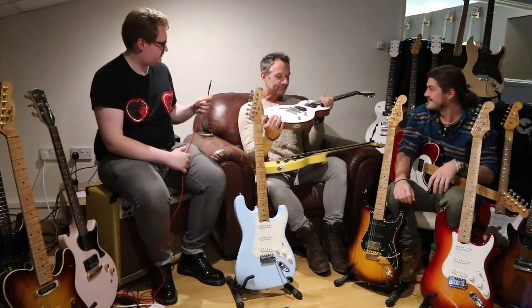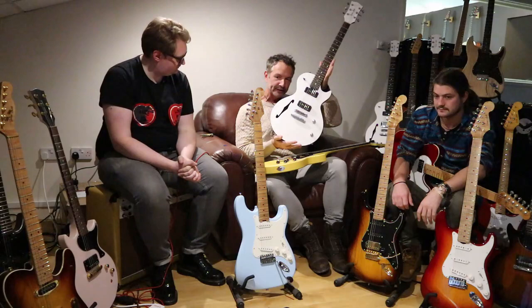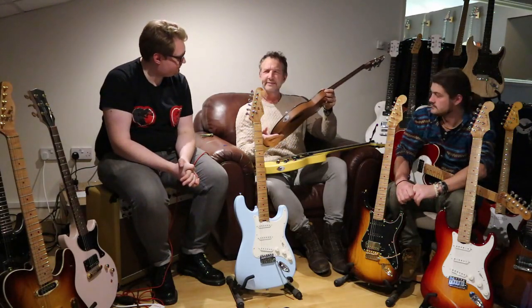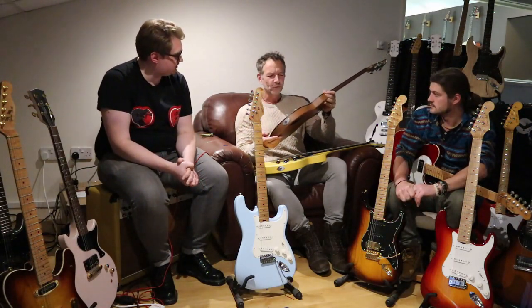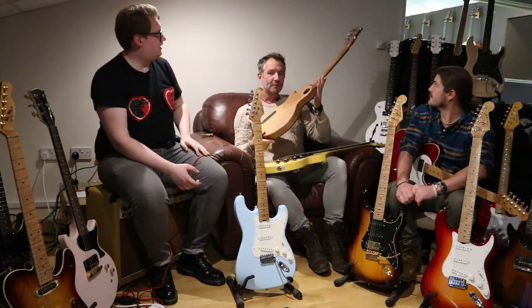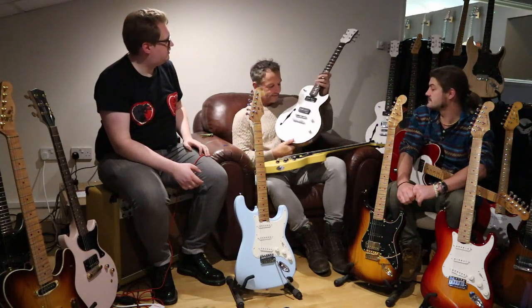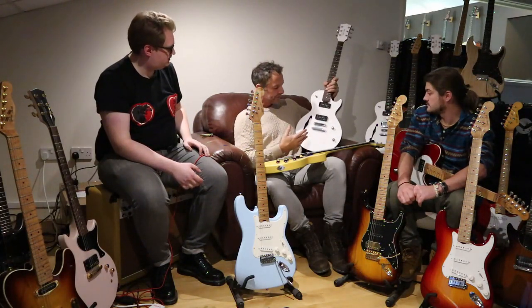And then this one, you can feel it's a bit lighter because it's carved out in here. This is an export model with the real high-end CTS pots, CTS wiring, switchcraft stuff. Really, really nice tuners. Oh yeah, super posh tuners. So super smooth. Same kind of guitar, same concept, but just a different vibe.